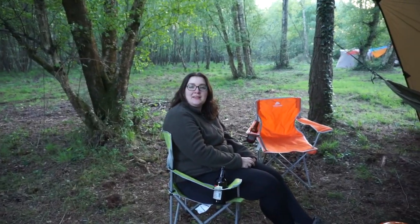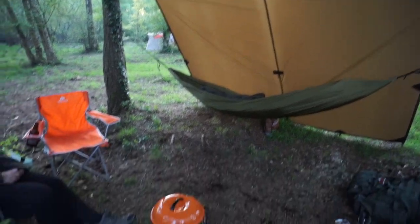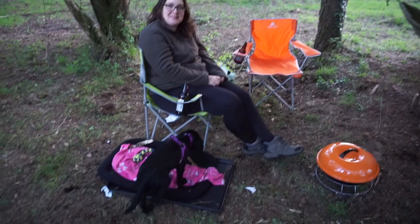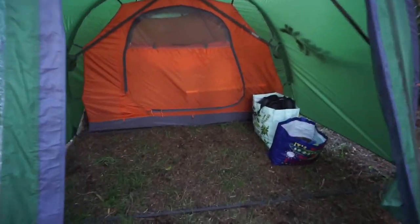We're all set up, right? Beds are up, tents are up, yeah. Hammocks are up. We've got a hammock with a tarp. Barbecue's going. We're barbecuing. We've got our chairs, we've got a dog bed. We've got a tent with a bed in there. Let me see if I can film the bed. Can you see it in there?